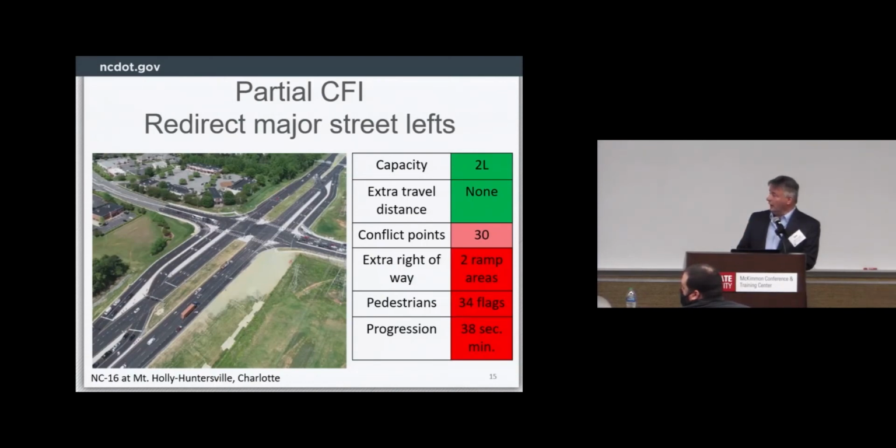It's not good for pedestrians. It's not good for progression. So there's your trade-off when you choose a CFI. The partial CFI is a 3-phase design because on the minor street, we still need 2 phases. Still got a left-turn phase and a through phase on the minor street. So yeah, it should be in the consideration where we need that extra capacity, but recognize what you're trading that for: the right-of-way, the pedestrians, and the progression.